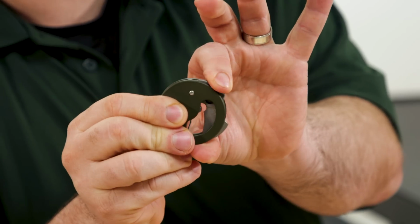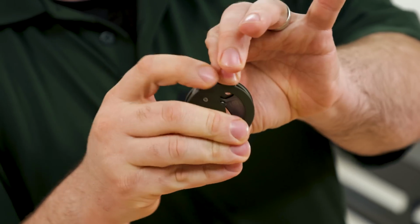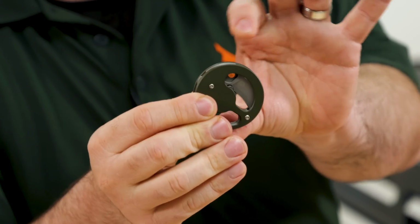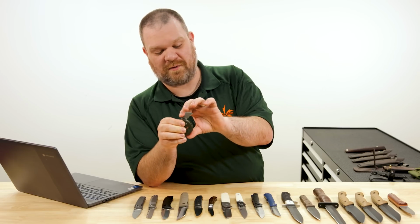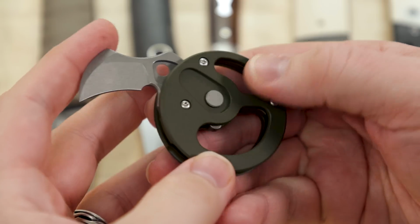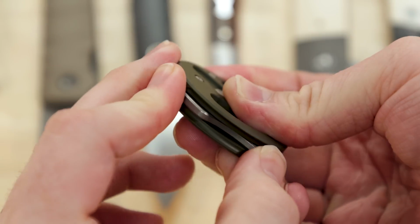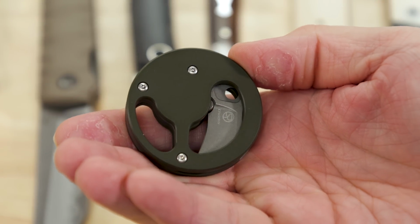So it's a little bit tricky to close, as you can see here. You have to push on this back section of the spine, and then you really have to be sure you've pushed it all the way in, because the spring tension on that automatic action is pretty strong. So there you go, you can hear the click. And being circular, it's harder to find areas to brace off of to close it as well. And you've got a little bit of edge exposed here on the inside at the same time as well.